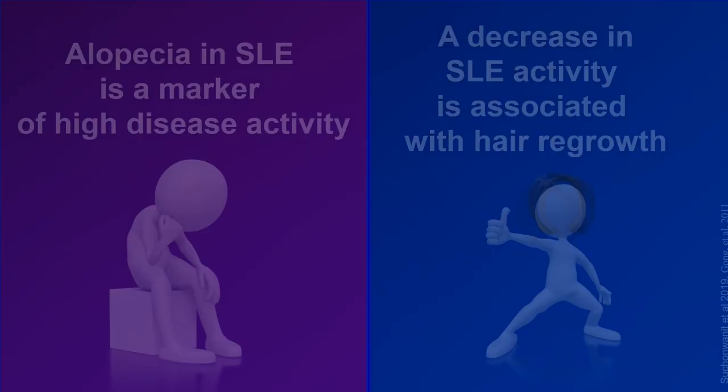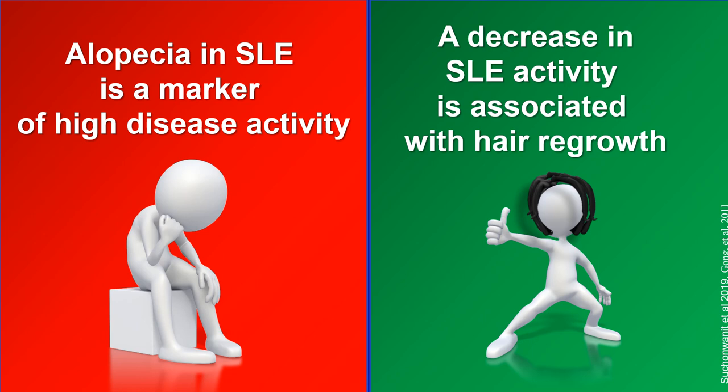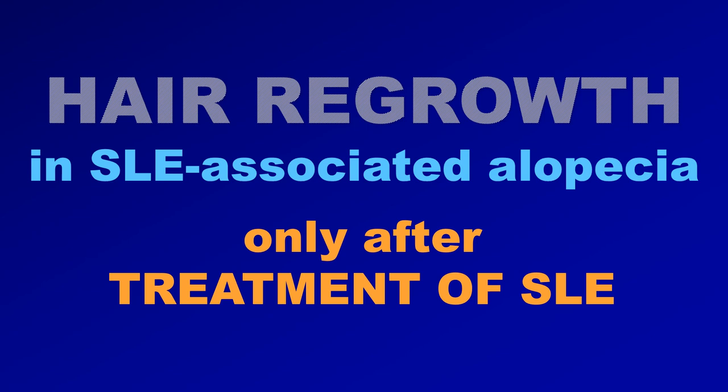What is clinically very important is that in systemic lupus erythematosus, alopecia or hair loss is a marker of high disease activity. So when the disease activity increases, the hair loss will be more profound, and as the disease activity decreases, we will see hair regrowth in the course of lupus. Why is this important? This is important because there is no hair-specific treatment in lupus erythematosus. When we treat lupus, the hair will regrow. If we do not treat adequately lupus, then no hair-directed treatment will be effective.